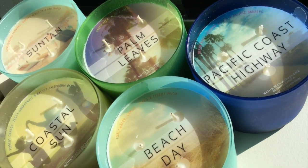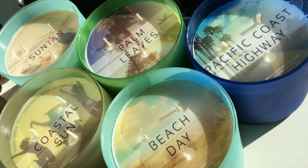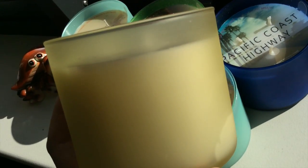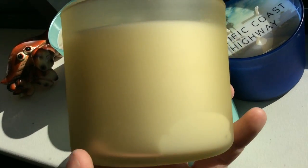So let's first talk about what the candles look like, the changes they've made to them, and then I'll go into my in-depth sniff and review to tell you what I feel like they're like. Let's start looking at Coastal Sun. So Coastal Sun, the candles here, now this lighting is very intense, it's like we're at a beach right now. It's very bright but also dark at the same time.